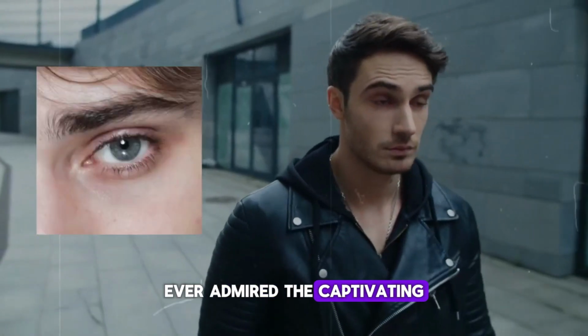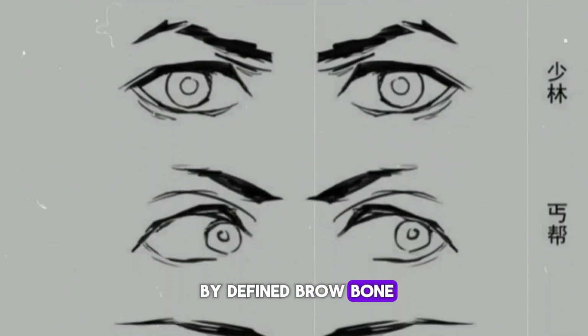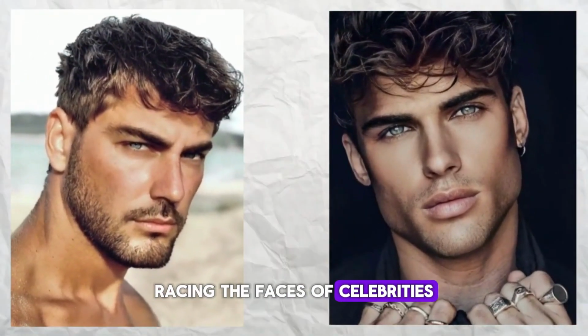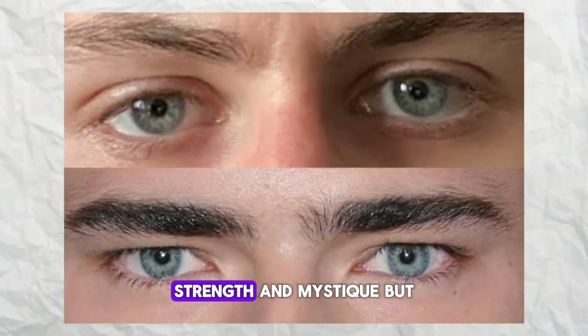Ever admired the captivating intensity of hunter eyes? These piercing eyes, characterized by a defined brow bone, slight downward tilt, and deeper set appearance, have captivated audiences for centuries. Gracing the faces of celebrities and historical figures alike, hunter eyes exude a sense of confidence, strength, and mystique.